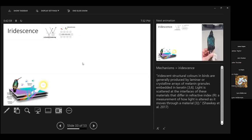Iridescence is the color phenomenon when a patch of color changes depending on which angle it is viewed at. From one angle, the same color patch will look green, versus at another angle, it'll look blue or purple. It's all the same patch, it's all the same structures, the bird's not changing anything. It just depends on which way the light is hitting it and which way you're viewing it from.